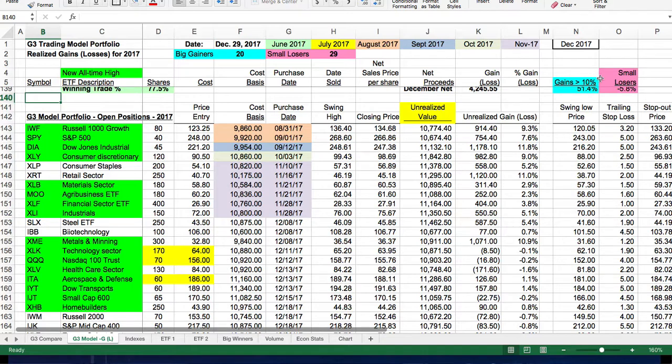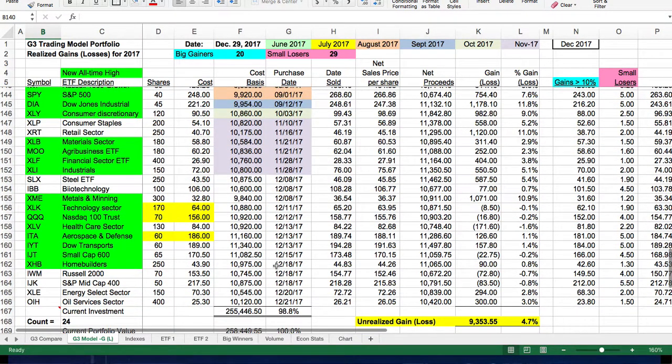Now over here, I'm just showing basically the swing low price, the trailing stop, and the stop out price today, based on the closing of the swing high, and assuming that I haven't adjusted any of those stop losses. More than likely I have, but when I do this schedule here, that's the initial trailing stop loss. And I use a dollar stop loss. You could use a percentage. I just find $1 is easier for me to put in. I'm all about the dollars.